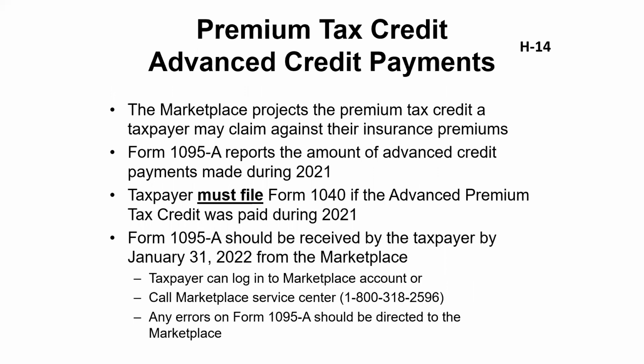When you sign up for health insurance through the marketplace, they're going to have you estimate the amount of income that you would expect to have for the current year. They're going to base that credit on your estimated amount of income. And that credit is then applied against your monthly insurance premiums. So if the monthly premium would have been $800 for a plan and you have a $500 credit on a monthly basis, your net cost is only going to be $300.